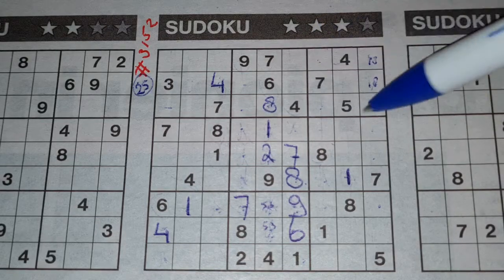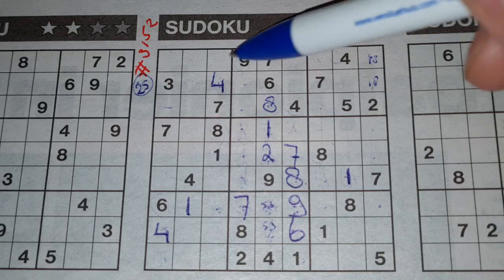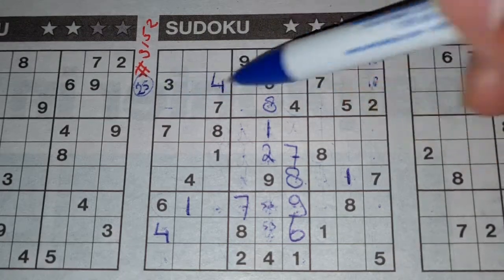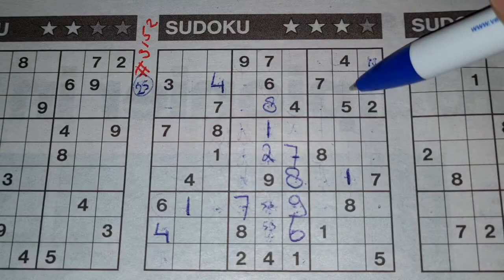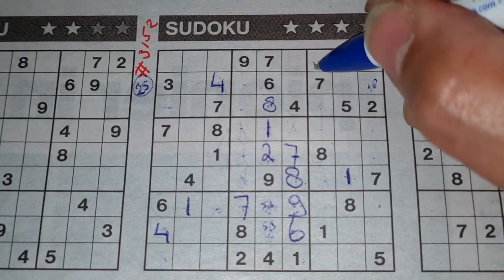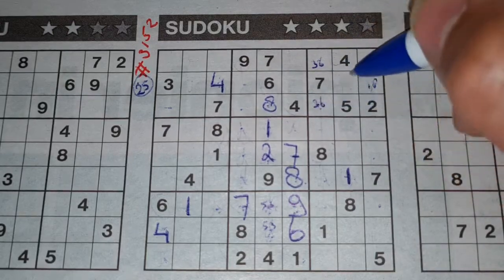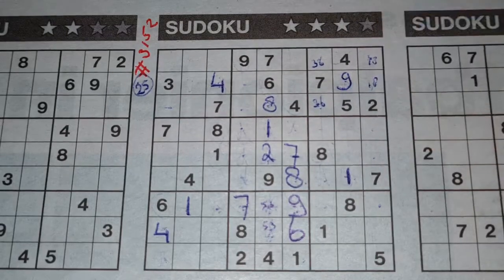3 missing numbers now in this big square. 2 of those missing numbers are the 3 and a 6. We have a 3 and a 6 in this row, so no 3 and a 6 in this box. The 3 and a 6 goes in those 2 boxes as a pair. Let me mark those 2 boxes. That means 1 box left in this big square for the number 9.